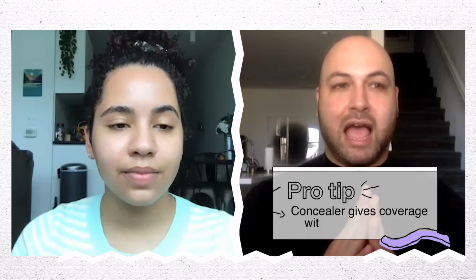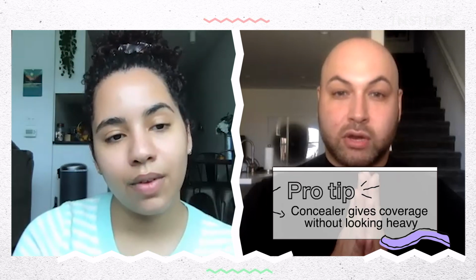I feel that concealer gives me enough coverage, but it looks better on camera in the sense that my skin is more even toned. And I get slightly more coverage than just my regular foundation without looking too heavy. I'm gonna start with one that's more my skin color, and I'm gonna use that to even out my skin and cover up this blemish.